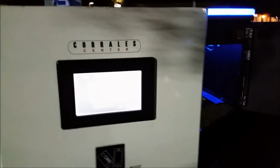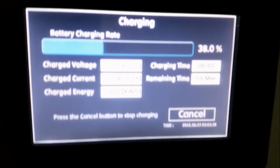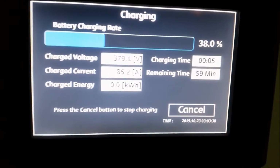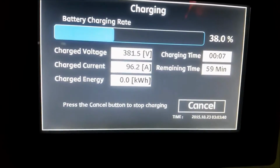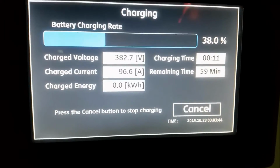Plug right on in. This little dude will fire up. It'll show my battery, 38%, charging time, remaining time and how many kilowatt hours I've used.